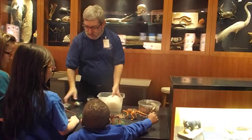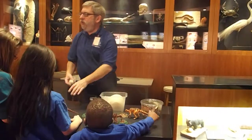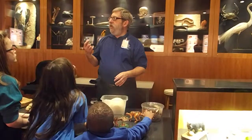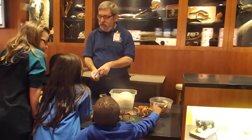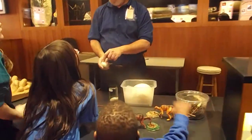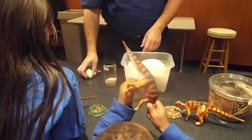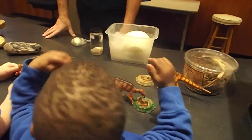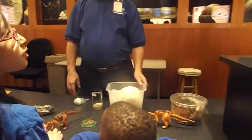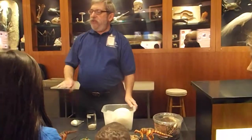Another interesting thing you can tell is if you were to find a real, let's just say this is a bird egg. You know how a chicken egg has a hard shell? Do you know why they have a hard shell? Oh, because it can protect the eggs. That's right, it's to protect the egg. That's one of the reasons. Another reason, if you think about it, is mommy sits on them.